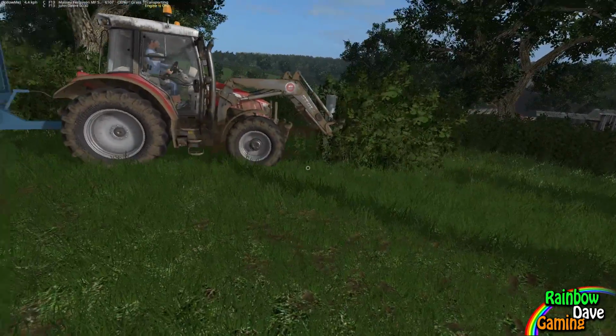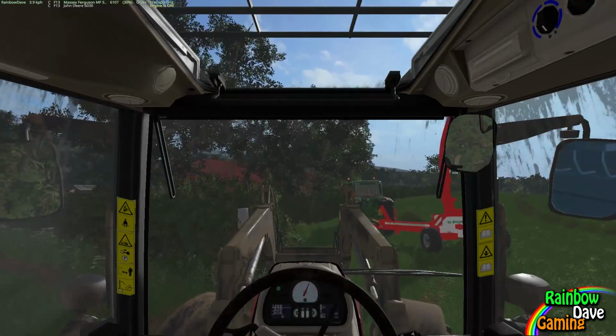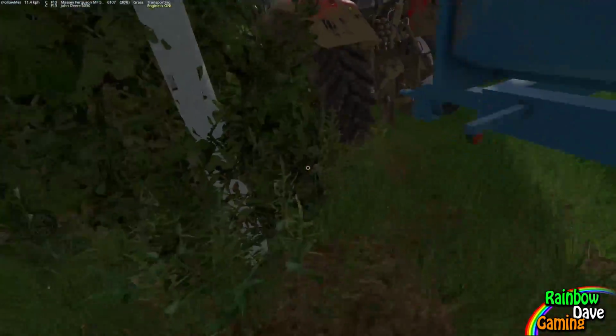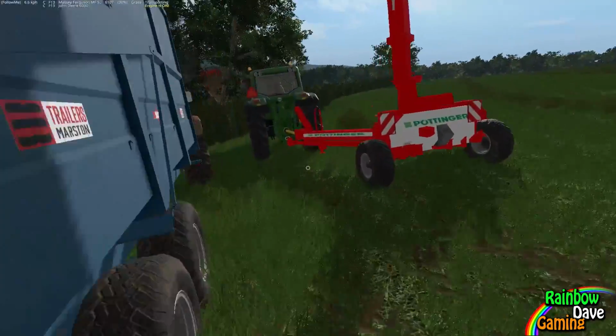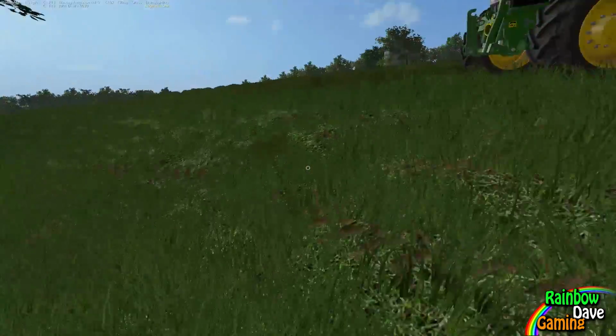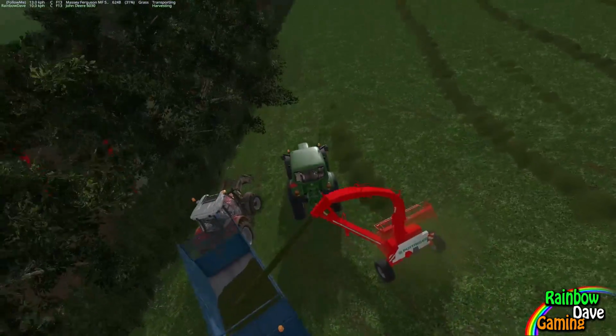Massey's gonna hit the other bit of the gate? Yep, Massey's gonna hit the other bit of the gate. So it's just a case of getting the Massey lined up in such a way that it won't jam against the gate. There we go. That's the Massey, Dave. You want the deer. There we go.